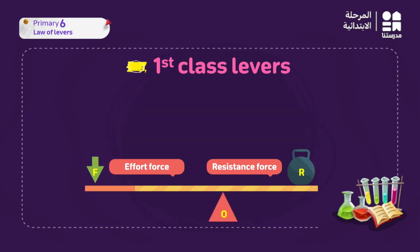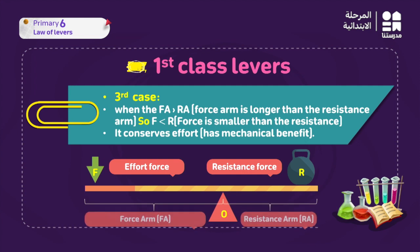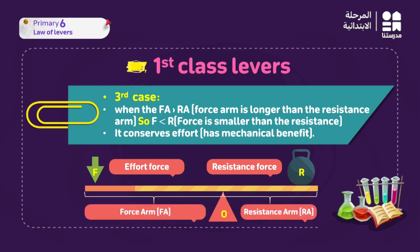طيب بعد كده عندنا third case في first class lever. إيه third case دي؟ الثيرد كيس الفالكرم اتحرك ناحية الresistance force، وبالتالي أنا عندي الforce arm بقت bigger أو longer than the resistance arm. طيب اعكس، إيه اللي هيحصل؟ الforce is smaller than the resistance.